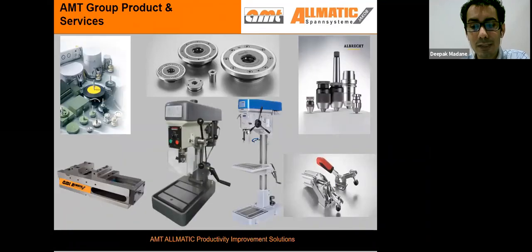These are some of the product images of what we can give for the AMT Allmatic range as well as the AMT range.